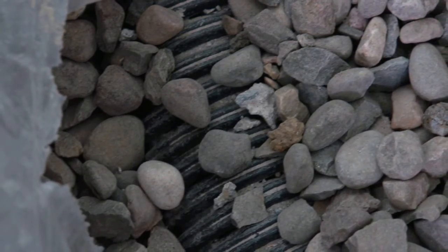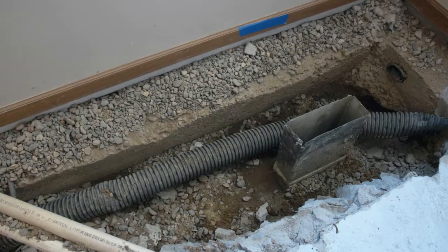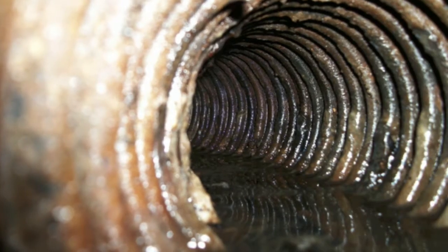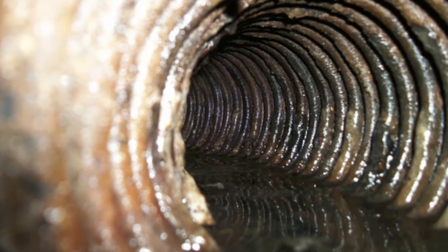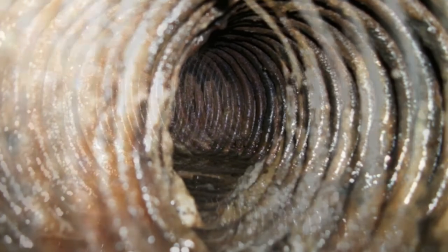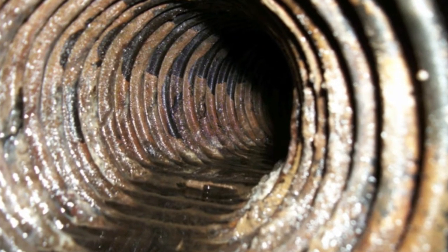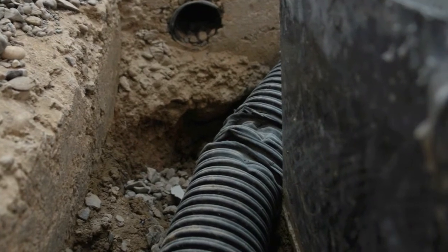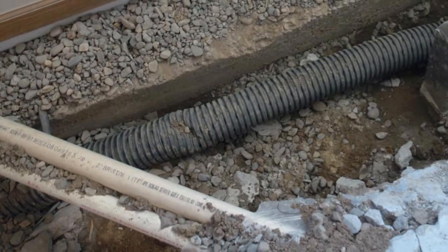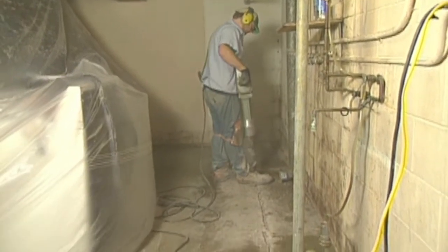Oftentimes, contractors use flexible corrugated plastic piping with access slots cut in to allow water into the drain tile. There are several problems with this product. Due to the corrugations, a quarter-inch of water can stay in the tile after the rest is drained into the sump basket, potentially leading to damp odors and other problems. And because the pipe is flexible, it is extremely difficult to maintain a consistent downward slope to the sump, causing water to pool in the low spots. Also, since the pipe material isn't rigid, it can collapse or be crushed under the weight of the drainage media and concrete.